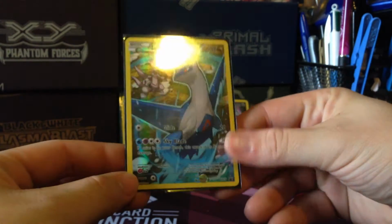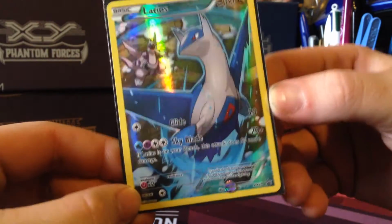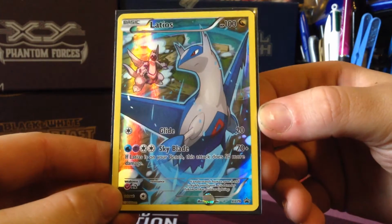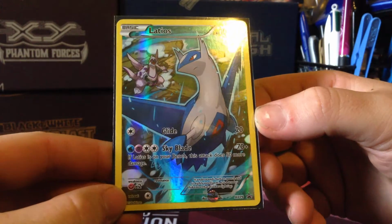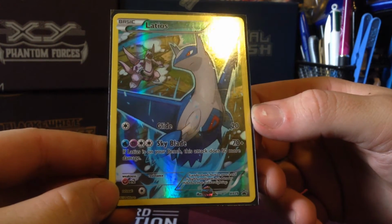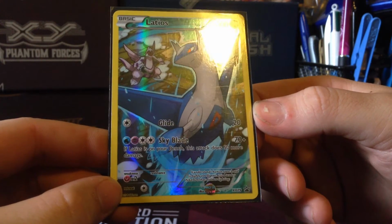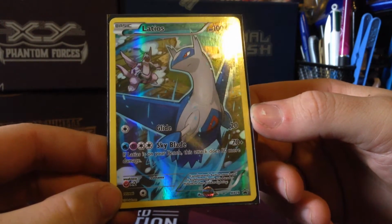So yeah, Latios. 100 HP this time. For a colorless, you have Glide, does 20 damage. And for a water, psychic, and 2 colors, Skyblade does 70 damage. And if you have a Latias on your bench, this attack does 50 more damage.